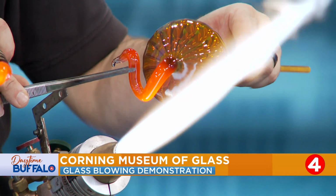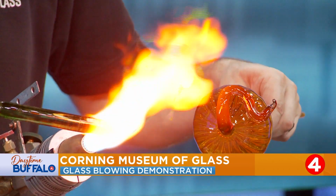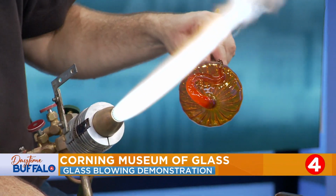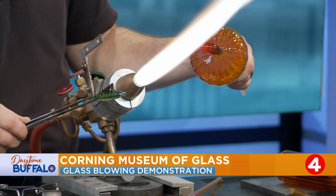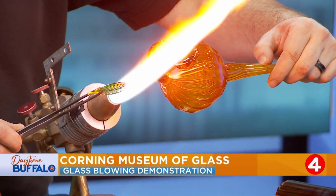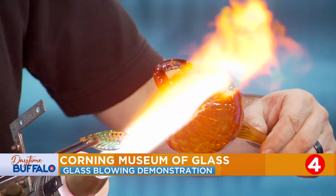We have classes from complete beginner to super advanced, and a great way to sort of dip your toe in and see if it is something of interest is to take a class in our Make Your Own Glass workshop, where you're going to spend 40 minutes with a skilled glass worker, and they'll take you through the process to be able to make a piece at the furnace. It could be something like a flower or a pumpkin at the furnace.